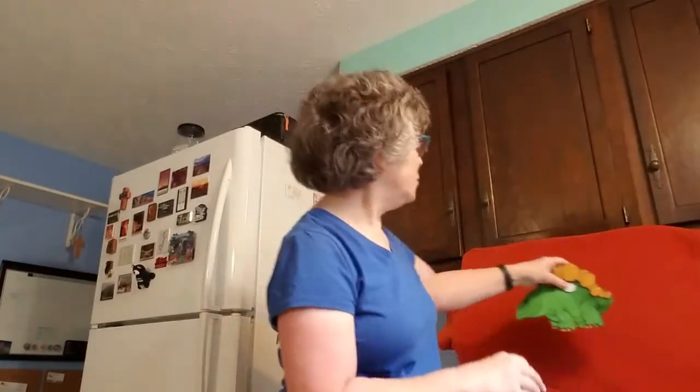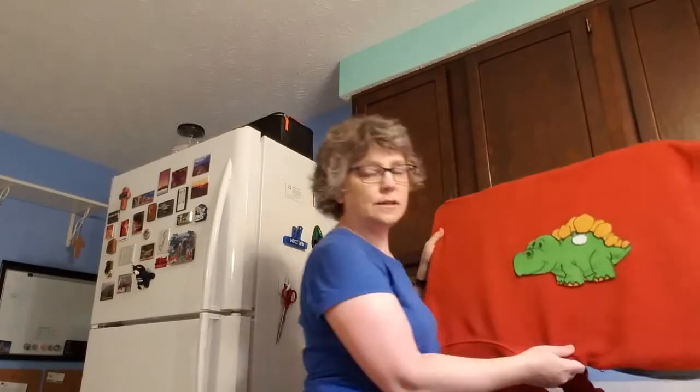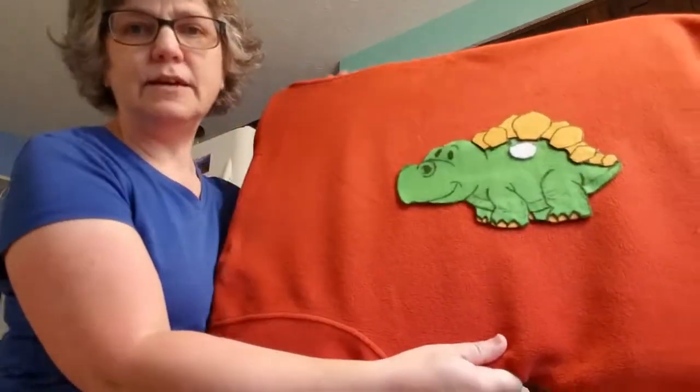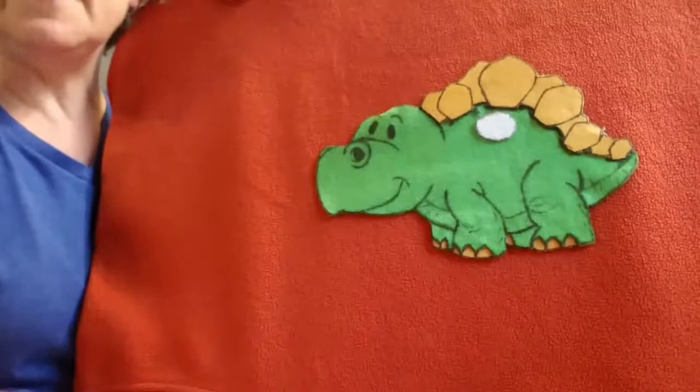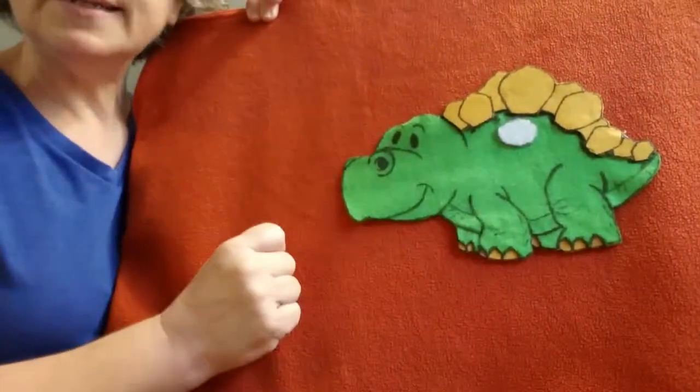Say bye. Bye-bye, dinosaur. Did you know that dinosaurs hatched from eggs? Yeah, just like birds and chickens. I'm a dinosaur flannel now, all right? And I'm going to bring my flannel board a little bit closer so that you can see everything that goes up. You see the dinosaur? Yeah, there he is. Do you see that he has a spot?